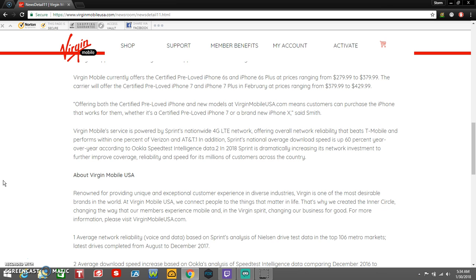Then the last paragraph says, Virgin Mobile service is powered by Sprint's nationwide LTE network, offering overall network reliability that beats T-Mobile and performs within 1% of Verizon and AT&T. In addition, Sprint national average download speed is up 60% year over year, according to Speedtest data. In 2018, Sprint is dramatically increasing its network investment to further improve coverage, reliability, and speed for its millions of customers across the country. We will see about that.